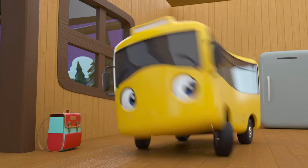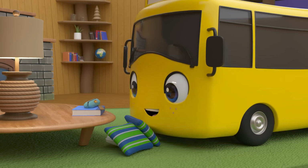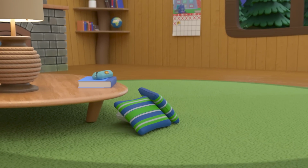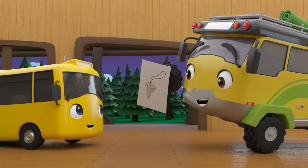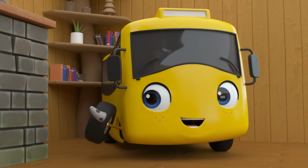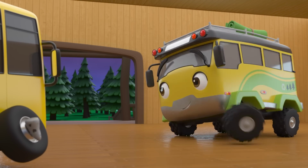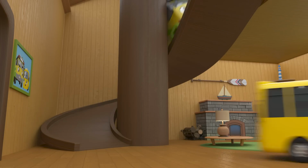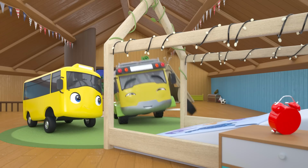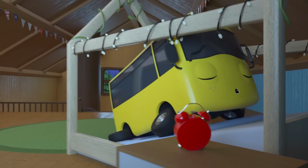Rucksack, check. Lunchbox, check. Everything else? Check! And last but not least, the shark tooth from his holiday for show and tell! Wow! Buster needs to get a good night's sleep before school tomorrow. Good night, Buster!